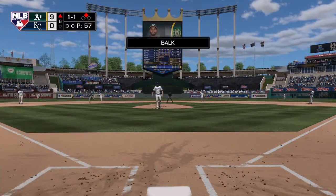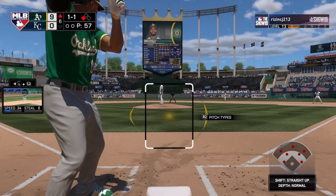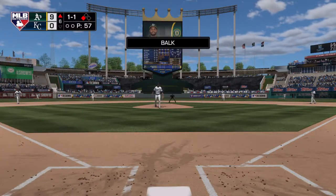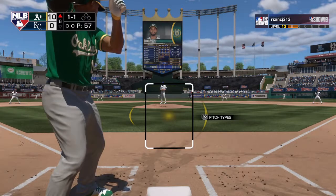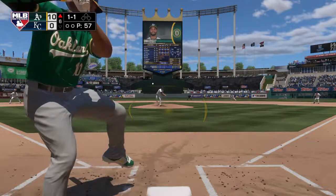And now a stoppage here, as it looks like a balk has been called. And indeed, they're going to say he never came fully set before starting for the plate. And yet another balk here is going to bring in a run. I mean, where's the pitching coach? Shades of 1988. This is getting ridiculous.